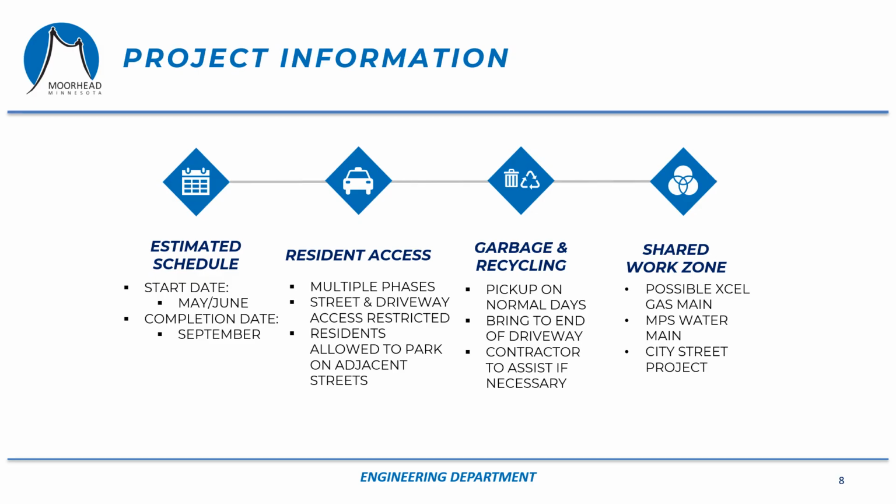As I mentioned previously, Xcel Energy will more than likely have gas main replacement projects in this area. It's likely that they are also going to want to get an early start on the project. We're mentioning this because this is likely going to be a very busy project area with a lot of work happening. So if you see Xcel Energy starting to do their work, it doesn't necessarily mean that we're also about to begin construction on the street.